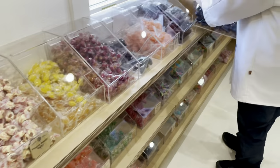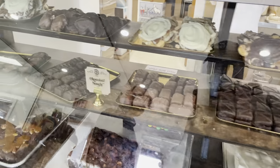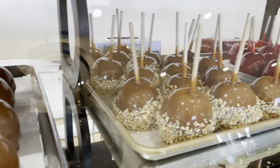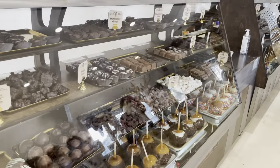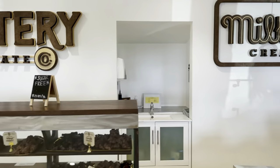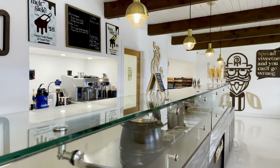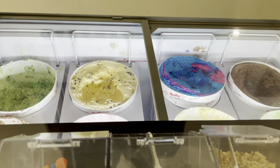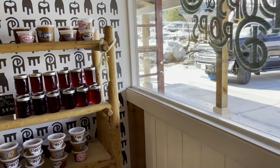Wow, look at all these candies. Wow, if you want some caramel apples, look at that. Wow, look how pretty this one is. That is beautiful. This place is just a super awesome place to come and visit. Look at all these ice creams. Probably, if you love ice cream in the winter, this is perfect. Cute place, candy and honey.